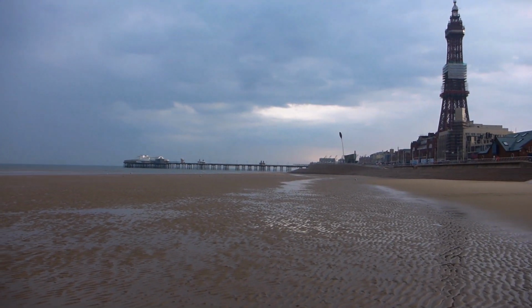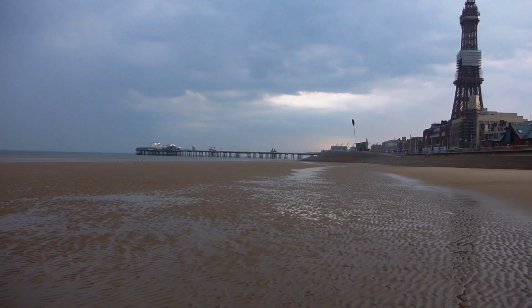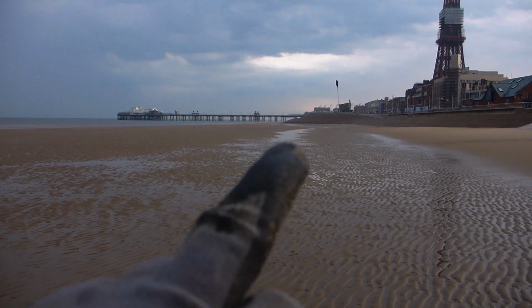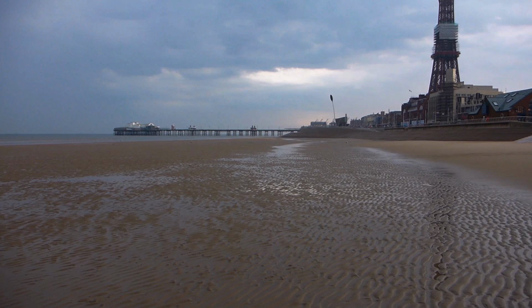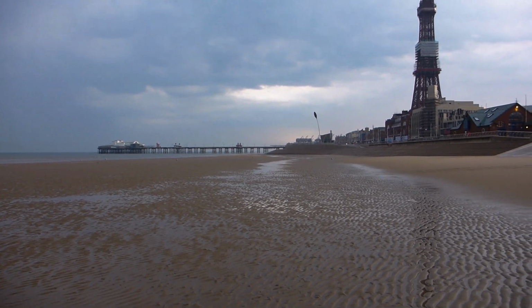So we'll carry on up towards North Pier there, follow that channel that's just in front of us here, follow that all the way up, see how far it goes, and follow the tide out. Hopefully we get a few nice bits and pieces today.